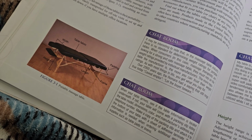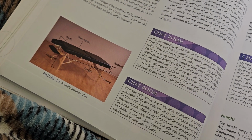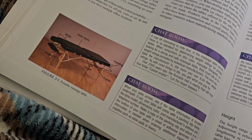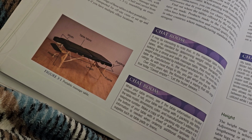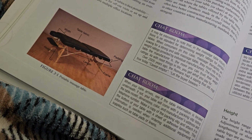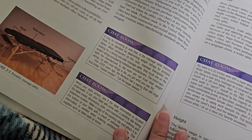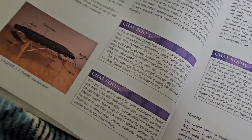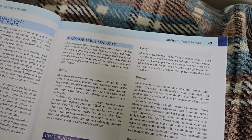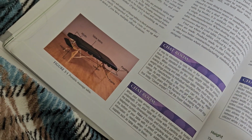So it just depends. And then online, one time I saw a pregnancy table where someone's belly could literally go through the table, so they can lay face down with their backs flat. So it just depends what you want to do. But I ended up getting rid of pregnancy massages because the sidelying position was really annoying for draping properly. And obviously it comes with a face cradle too.